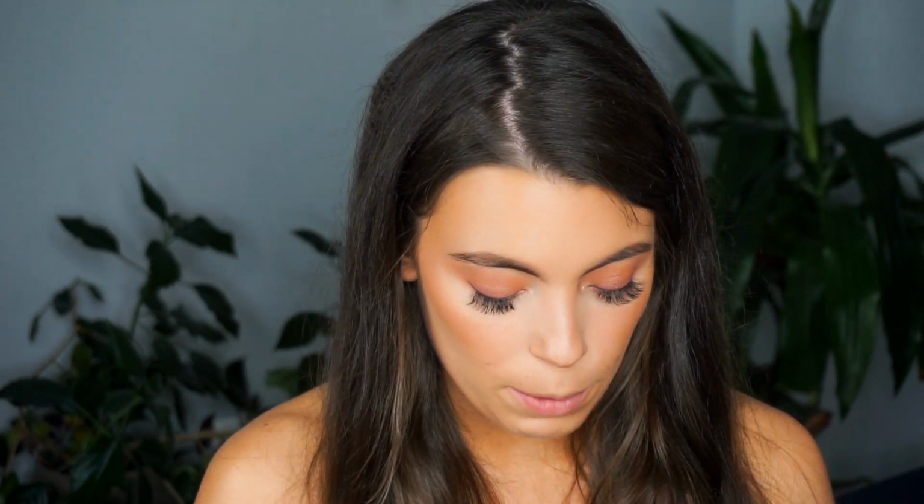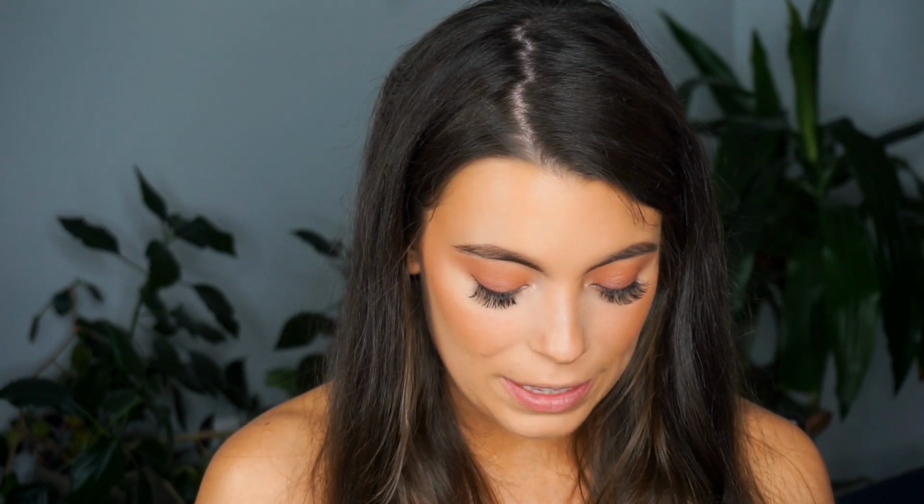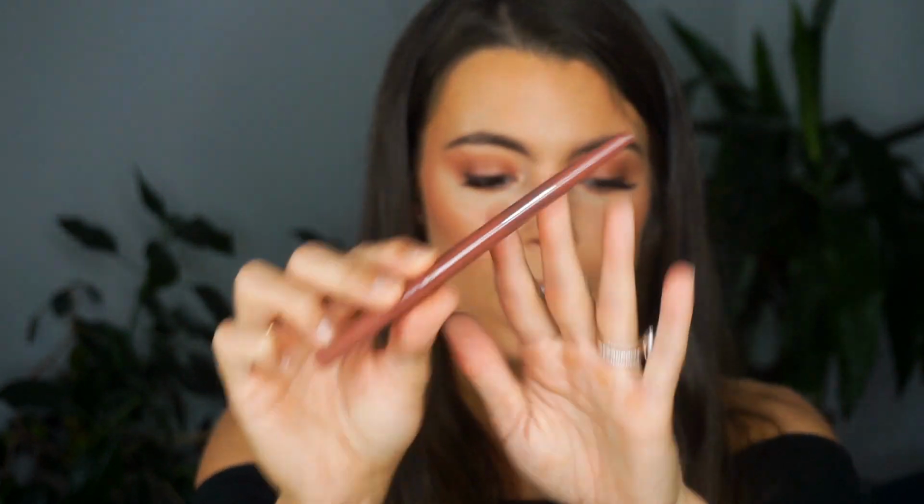So for lining them, I'm going to use the Smashbox Always Sharp Lip Liner in Nude Medium. I love this lip liner. I feel like it is the kind of perfect shade for my lips. It's still a nude, but it just defines them a little bit more than what they are naturally. I do overline my lips just the slightest, just to give the illusion that they're fuller than what they are.